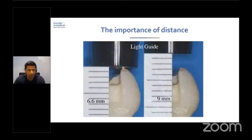So here, for example, the distance from the light probe down to the base of the class 2 is 6.6 millimeters. And then imagine if you're not really focusing and you pull away a little bit of distance, then you've lost even more intensity because of that distance. And that could be quite vital.